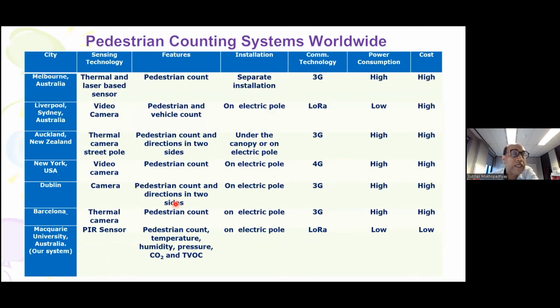There have been quite a few projects in recent times in Australia, Melbourne, as well as Liverpool, and also in other parts of the world, like New Zealand, Auckland, New York, Ireland, and Spain, Barcelona. So many people use pedestrian counting as a project, and they use either PIR sensors or cameras. Many people use video cameras as well as thermal sensors. In terms of communication technology, people use either 3G or 4G. We have used LoRa, a long-distance wide area network, and of course the power and other things.